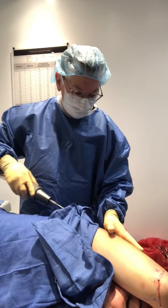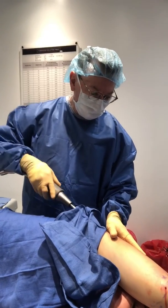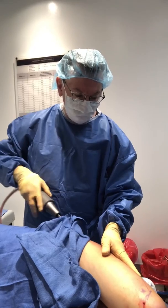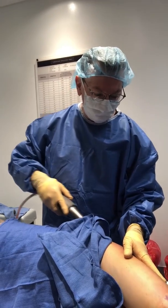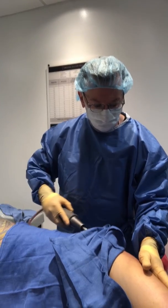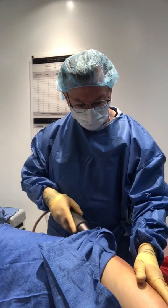Awesome. Is there a BMI or weight limit in doing this procedure? It's going to vary from patient to patient. It just depends what their expectations are and the quality of their tissues. Okay. How many sessions does this take? This is a one and done type procedure for the most part.